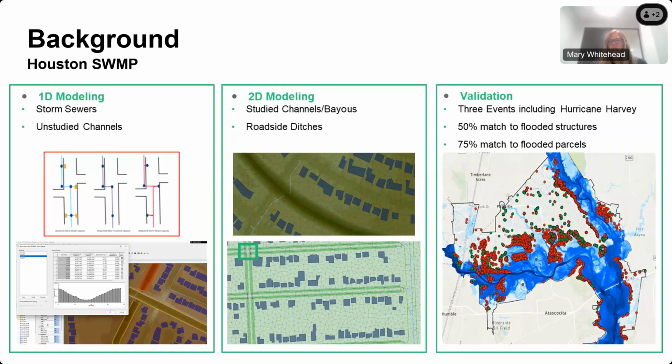So what you'll see here, what they were looking for to achieve the validation was that 50% of the flooded structures matched and 75% matched to the flooded parcels.